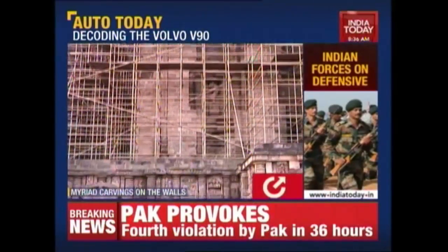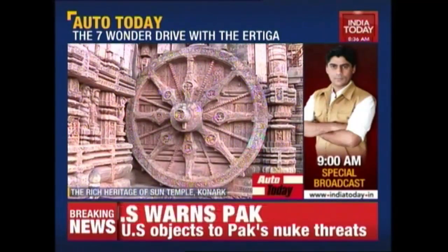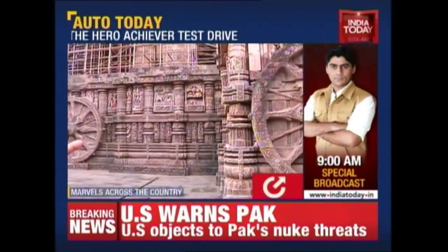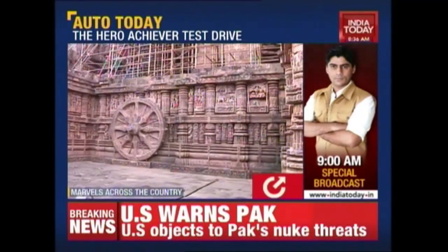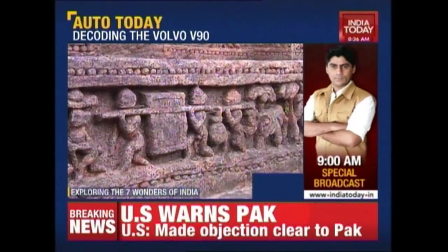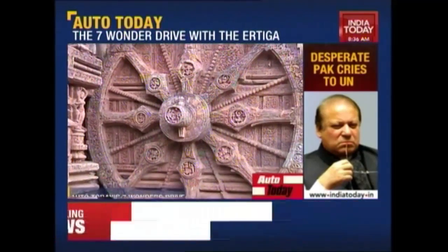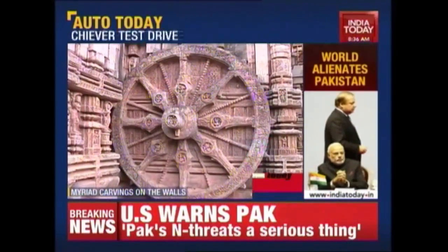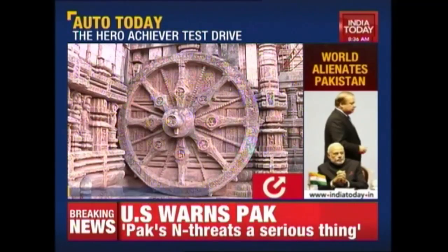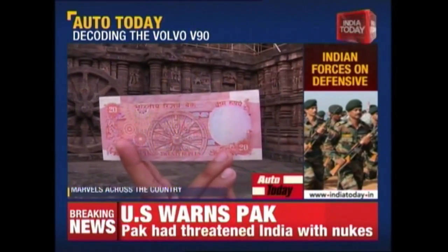The Jagmohana is the second structure that was built on the raised platform. It is supposed to resemble a chariot with 12 pairs of wheels carved in stone at the base, with sculpted horses appearing to pull the entire structure. The wheels are said to serve as sundials. Our guide also pointed out the chariot wheel as depicted on the ₹20 note. We lined the two up and it fits perfectly.